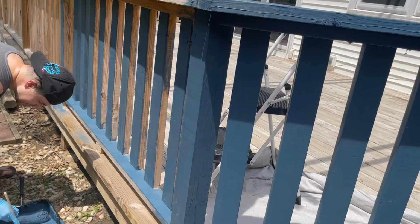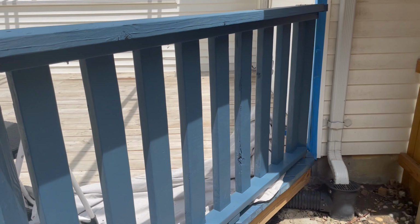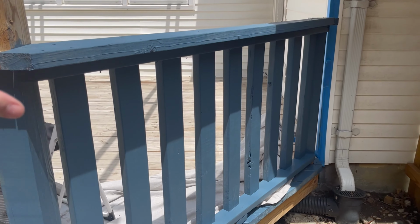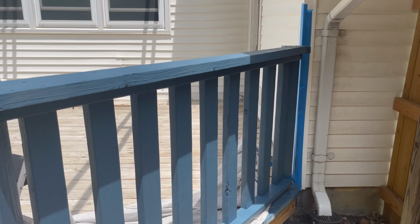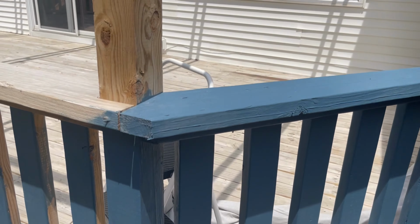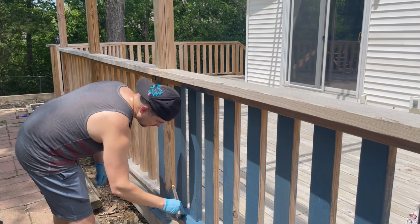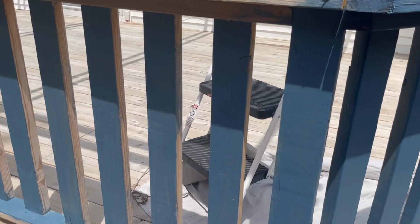So this is about an hour in, and this is hard to tell. This area gets the least amount of sun, so this was like the least dried out. We actually had the deck built over a year ago, so it had a chance to dry out. That's why you can tell how dry it is over there, but some of these vertical beams aren't as dry. But I am loving this color. So yeah, it's like a navy blue.